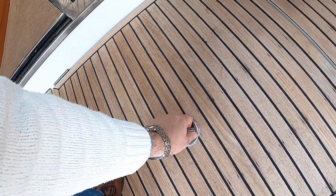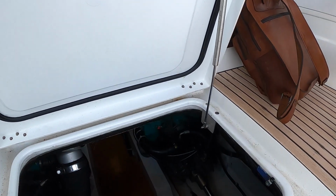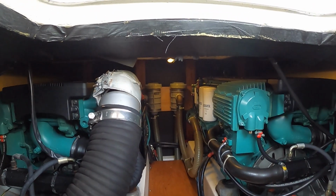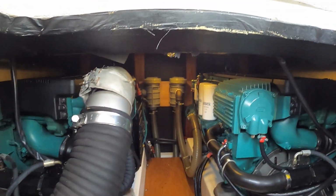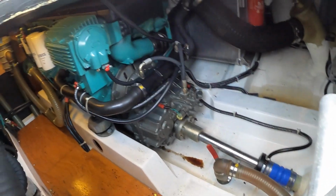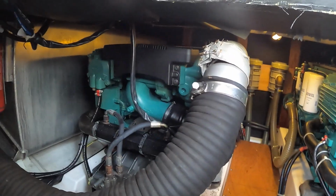So if we open that one up, there we go. Those are the motors. Now I can tell you that these are a pair of Volvo D6 370 horsepower engines. Nice big engines, 5.5 litres each, turbocharged, shaft drive. You can see the shafts at the back there. Very nice indeed. They're going to give the boat probably about 25 knots, I would have thought, flat out, cruising at 20, and probably about 250 miles of range.